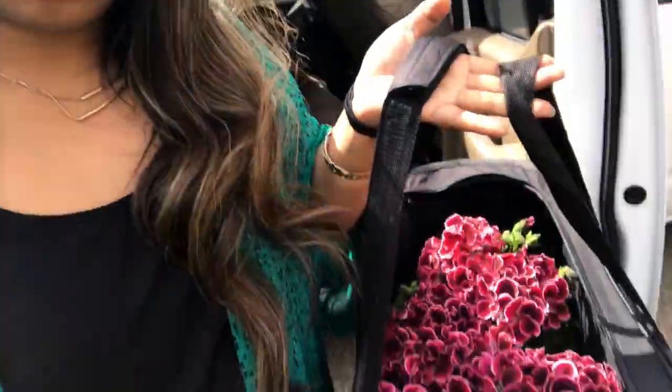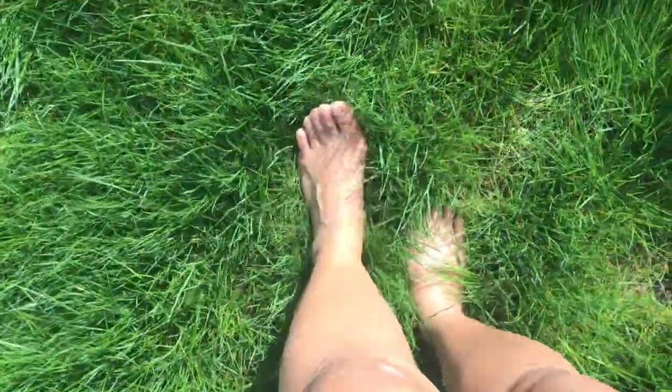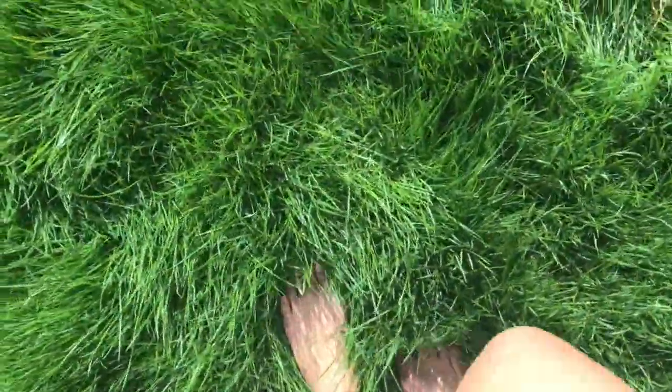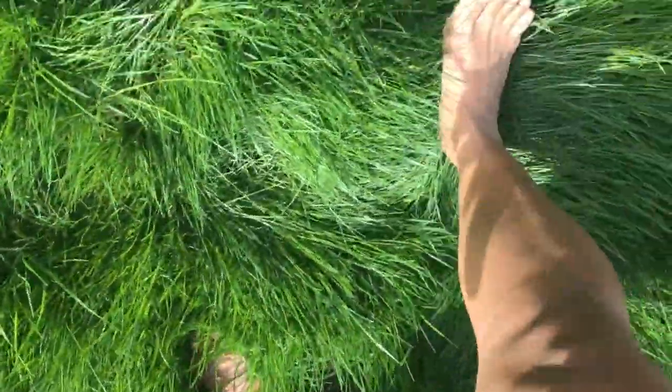I just got home. Look at all of these. It's so pretty. I'm just gonna leave it out in front. All right, let's change and get to work. It is sunny today. It feels so good to be barefoot again. I miss this. My feet were always in boots.